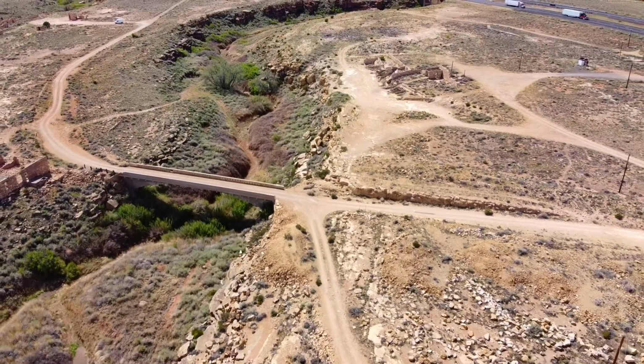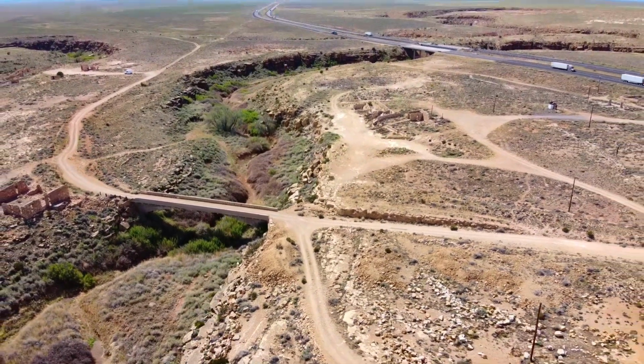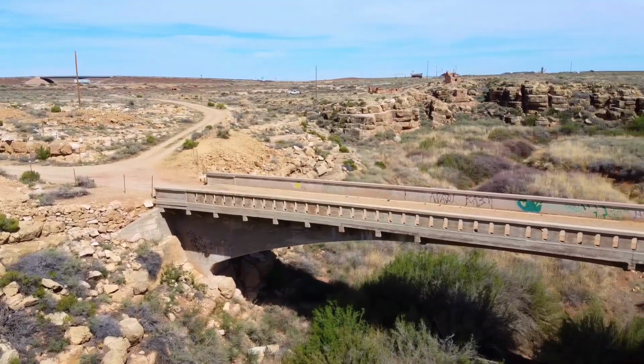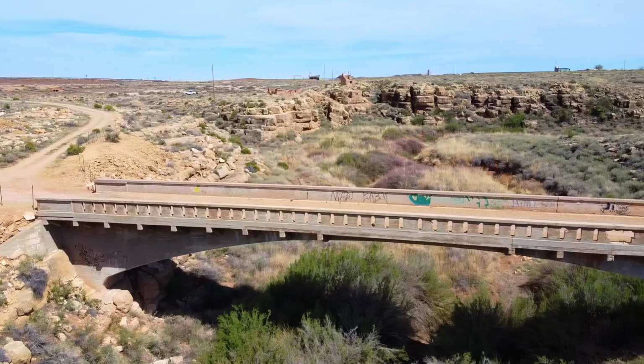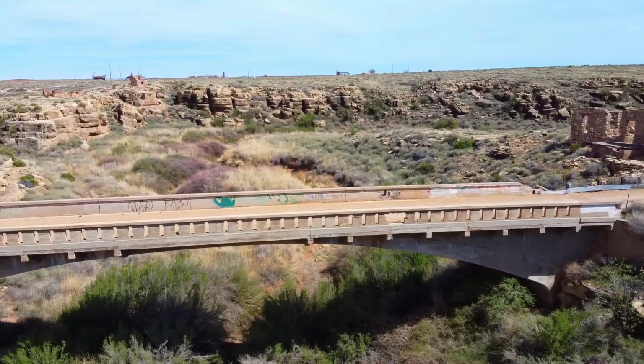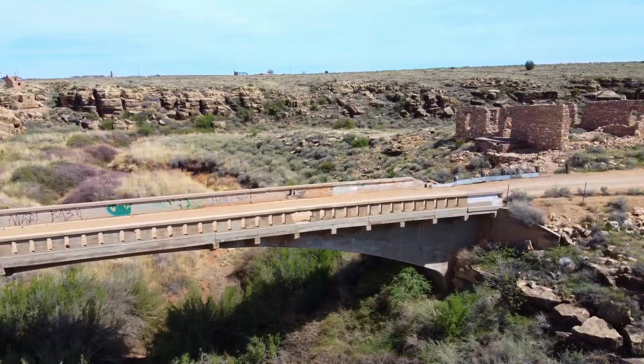I wanted to tell you about this place called Two Guns. This is just outside of Winslow, Arizona. It all started out as a lodge. It was called Canyon Lodge, I do believe. And this was in the 1920s.